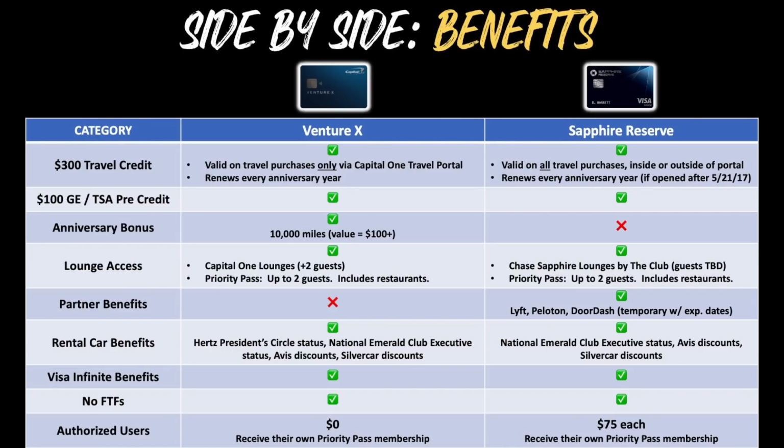Below that, we have rental car benefits, which are identical for National, Avis, and Silvercar, but the main difference here is that the Venture X gives you the top tier status with Hertz, which is the President's Circle status. That is a huge value if you do rent or plan to rent with Hertz.